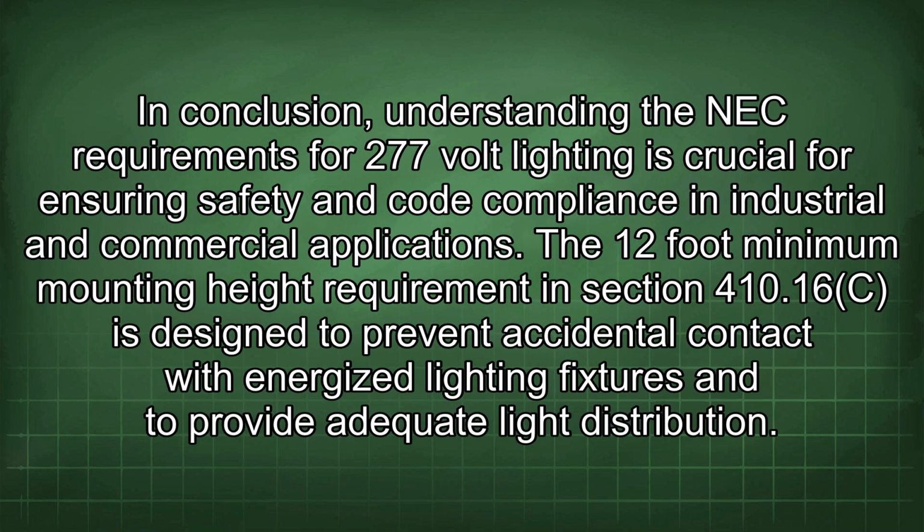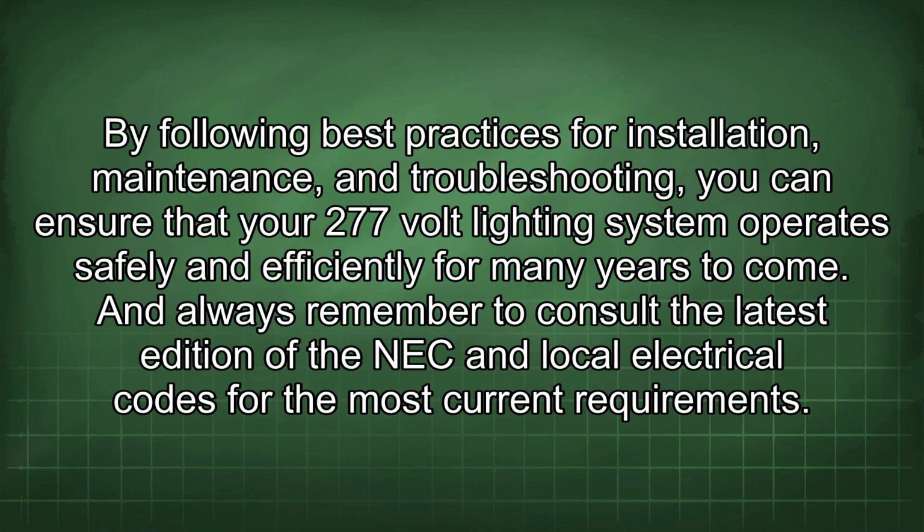In conclusion, understanding the NEC requirements for 277-volt lighting is crucial for ensuring safety and code compliance in industrial and commercial applications. The 12-foot minimum mounting height requirement in Section 410.16c is designed to prevent accidental contact with energized lighting fixtures and to provide adequate light distribution. By following best practices for installation, maintenance, and troubleshooting, you can ensure that your 277-volt lighting system operates safely and efficiently for many years to come. And always remember to consult the latest edition of the NEC and local electrical codes for the most current requirements.